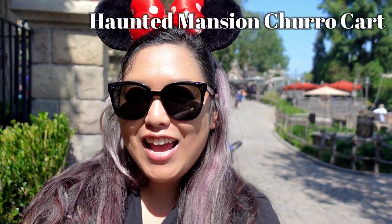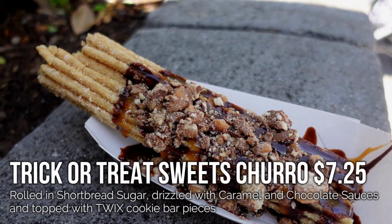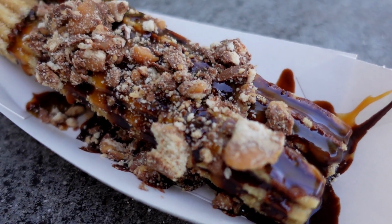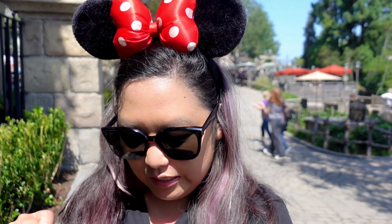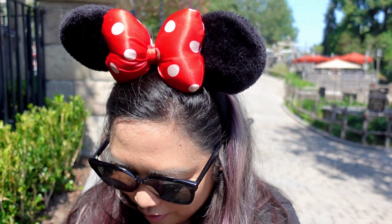First item of the day, we have some churros. These are the Trick or Treat Sweets churros, and they're covered with shortbread cookie sugar on the outside, and covered with caramel and chocolate sauces, and then sprinkled with Twix candy pieces. Are you a right Twix or a left Twix? Comment down below. I'm going to try, and ironically it comes in a set of two, so you can really get a right churro and a left churro.